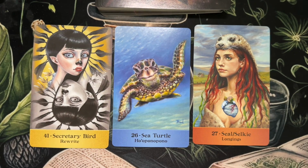Okay, and then 27. Oh, wow, okay. Is the Seal of Sulky and Longings. Seal, shapeshifter, Sulky, speaks of our innermost desires and longings, which we can't help but feel emanating from our soul. You do not need any rational explanation for them. You do not need to provide mental justifications for them or concern yourself with the ways these desires come about. You know you have them in your heart and they are meant for you. You don't need to explain yourself to anyone, not even to your own mind.